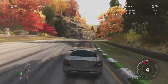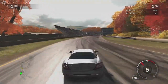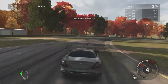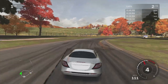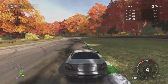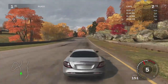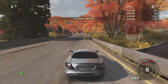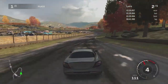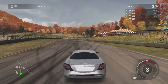Not bad. You can pick up quite a lot of speed on that back straight there. I know it's the main straight, but it's the shortest straight out of the entire track. Very nice. We got two more races to do after this. What's the time? 2:07.